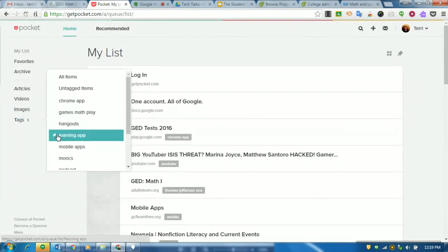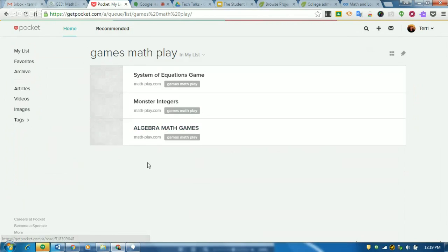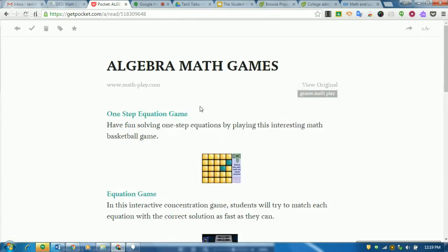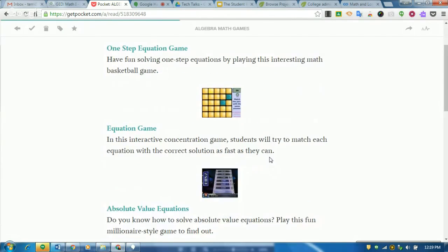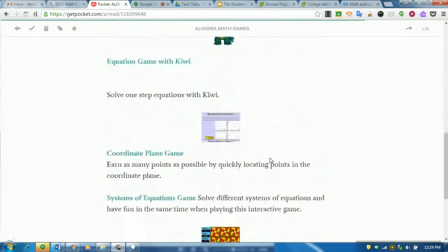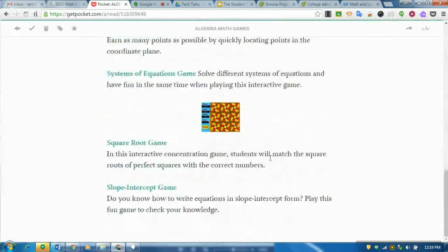So the other one I had for games, and people love the games, is algebra math games. One step, of course, I just got done with one-step equation kind of thing. So we have these different equation games, absolute value. So this is another list of games. And what I like about these is they're related to adults. You don't feel like you're playing some little kid's game. So you can go in and you can click any of these.